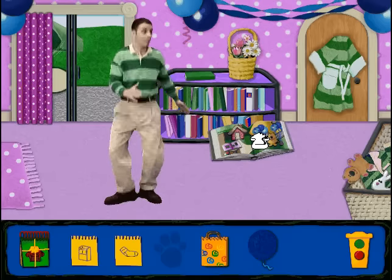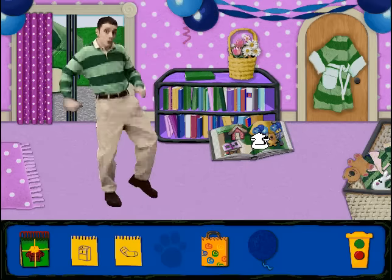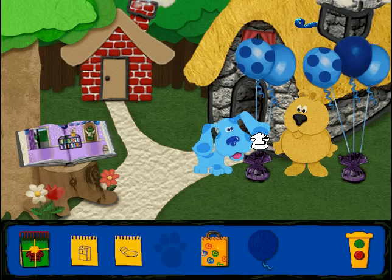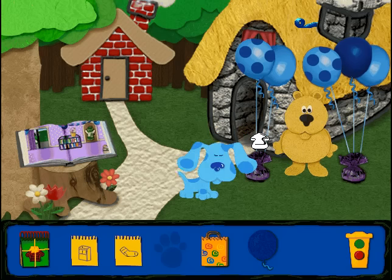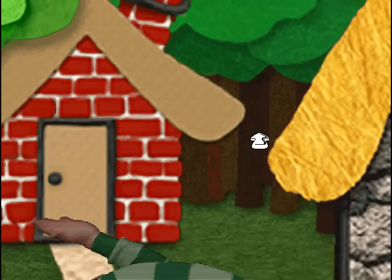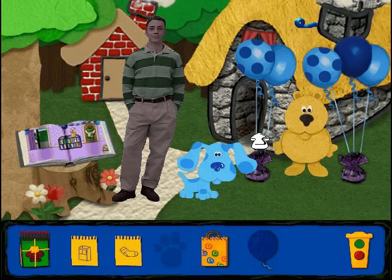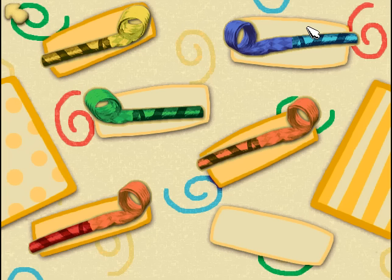Hey, Storybook Forest, let's skidoo. Boo skidoo, we can too. Hi, Blue. Ooh, I just love this place. There's another one. Good job. Ooh, that's a cool one.